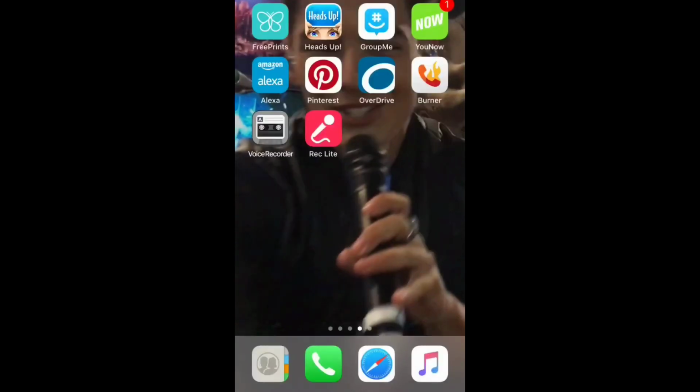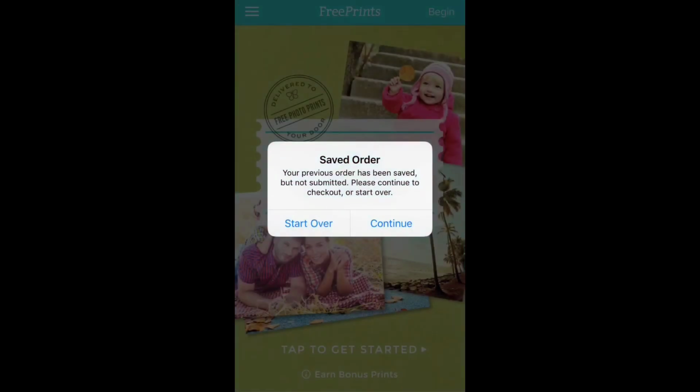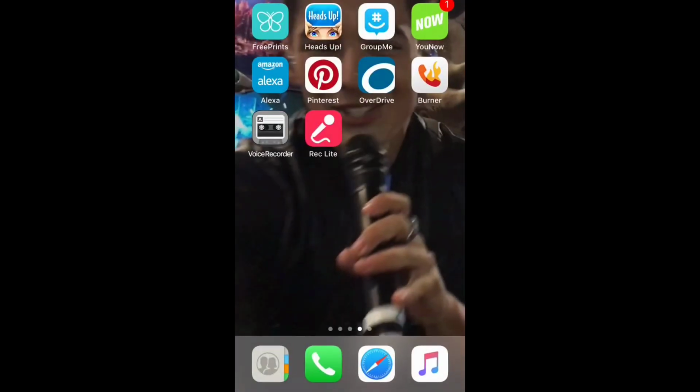TBH is this new app that I like. It also has what people think about me, I guess. Free Prints is what I like the most. It gives me free prints. I'm actually delivering some to my dorm soon. I also have Free Prints that I can go into, and I can also see my order and stuff, so they can access my photos.